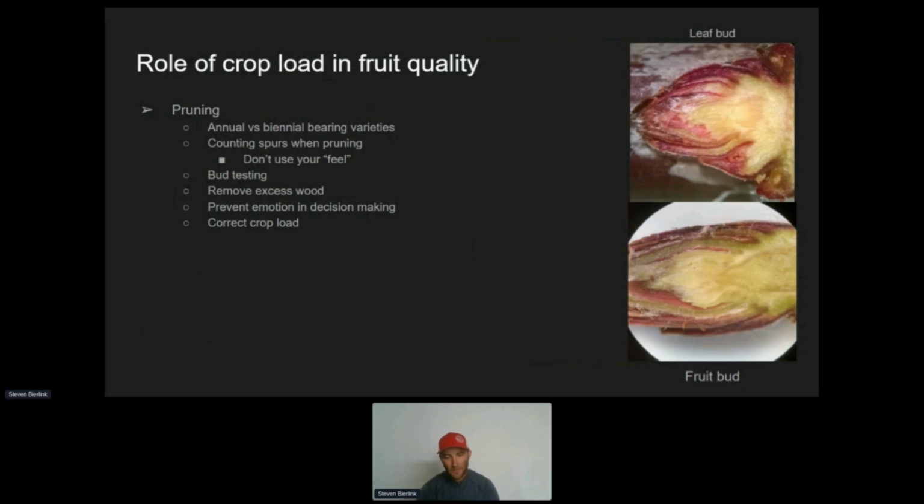When you're pruning, it's really important to count and not use a feel. If you use your feel, you're letting your own judgment, which you should trust, take the place of good decision making. You can have calculated decision making if you count. So by counting, we can get a whole lot better. And if you count a few trees a week or a few trees every other day, you're going to have a better idea of where you need to be.